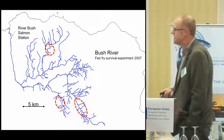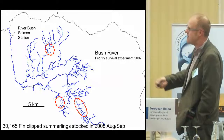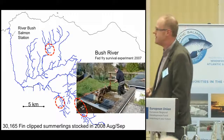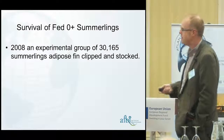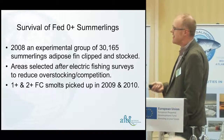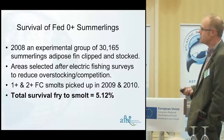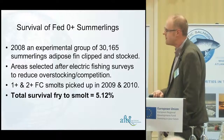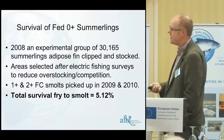We followed that up then to look at fed fry survival, because it was the years when fed fry were introduced that we seemed to have this increase in overall smolt production to the river. So we set up an experiment in 2007, and we fin-clipped 30,000 summerlings, which were stocked out in the usual way in August, September. The areas were carefully selected after electrofishing surveys, and we stocked them typically in areas with no production of wild fish. And we picked up marked fish over the subsequent years at the smolt trap, and it allowed us then to estimate the survival rate from fed fry to smolt.